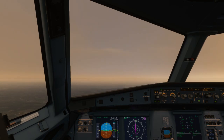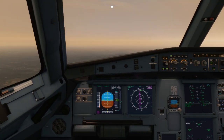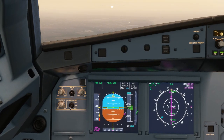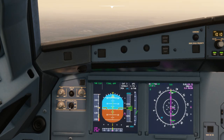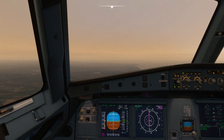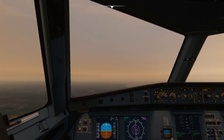So you can see now we are picking up the bucket on our nav display, which is basically the ILS version of the glide slope for the RNAV approach. You can see in the distance there we've lined up as we would for an ILS. All good. And we can see we've got final approach mode set now.